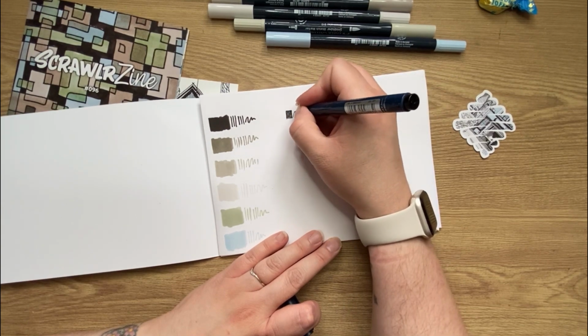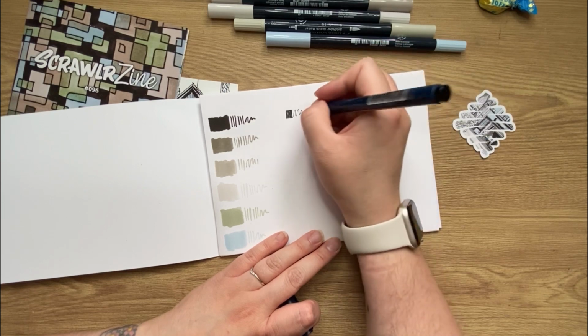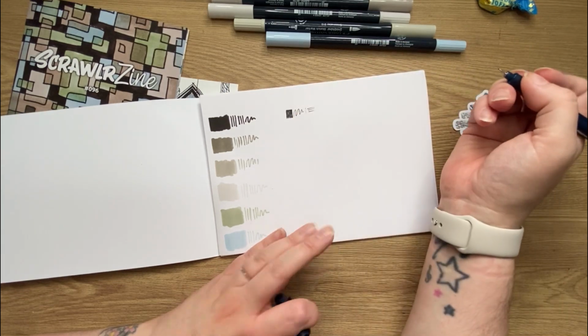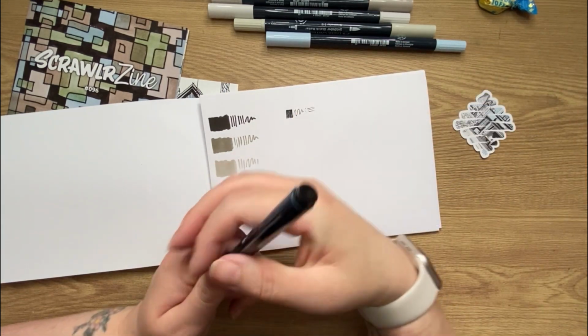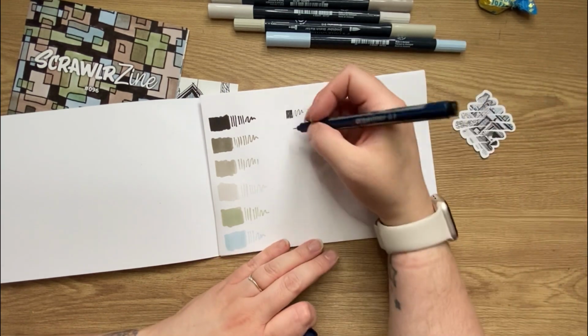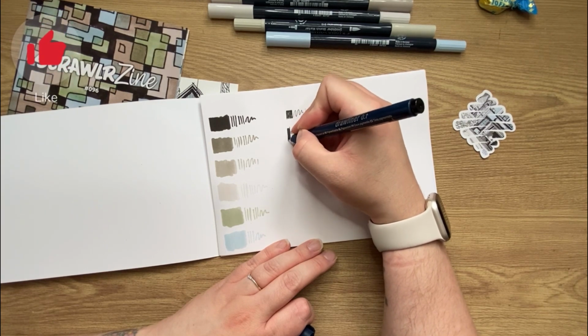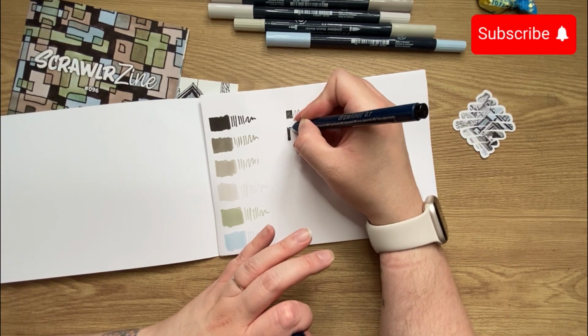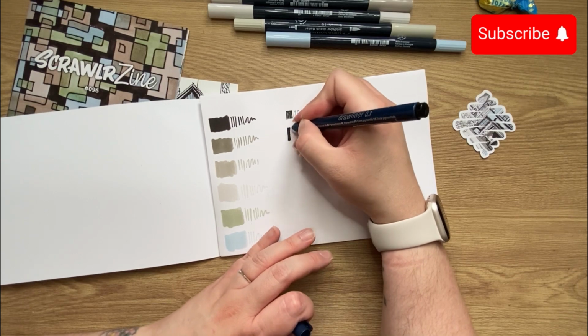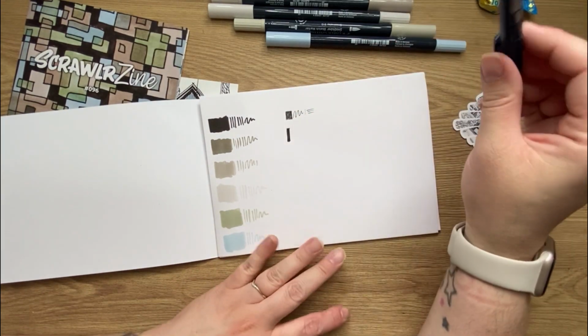That's fine. I'm a little bit worried that I'm going to break the nib on this, but yeah, there we go. Okay, I'm gonna just do a little line here. Now before I say, I'm going to go over this with those markers, or one of those markers, so always best to make sure that that is fully dry.